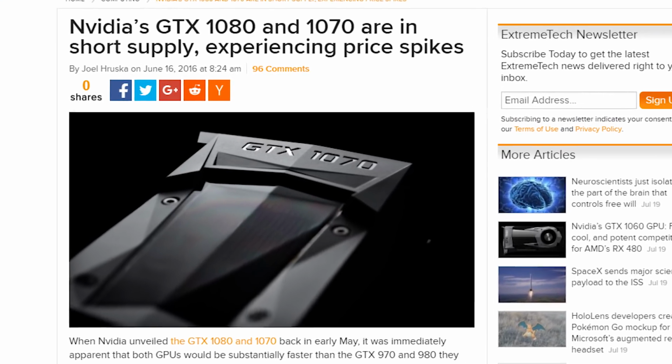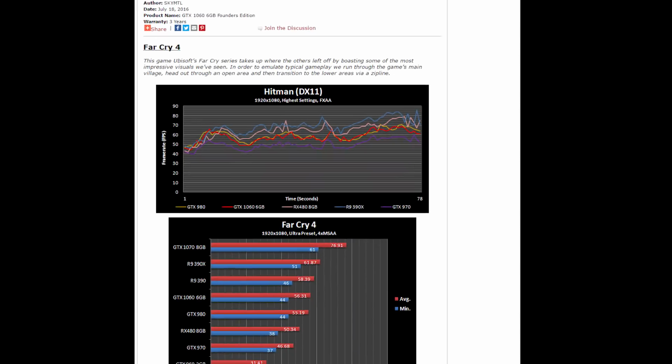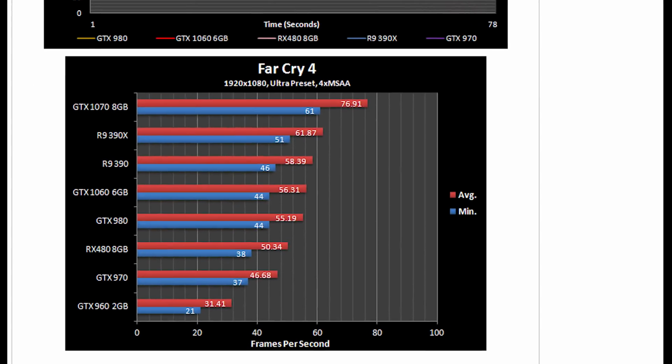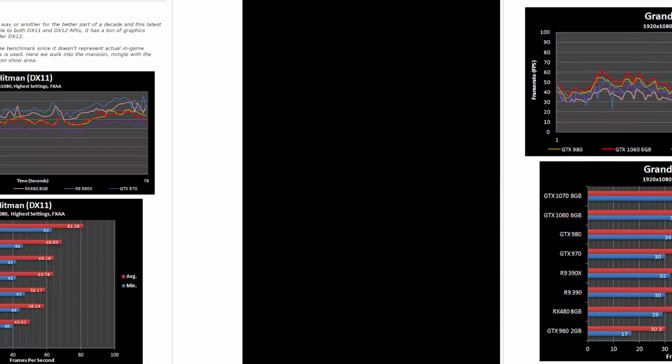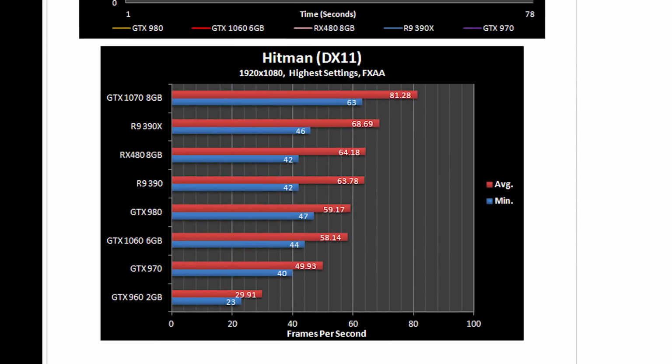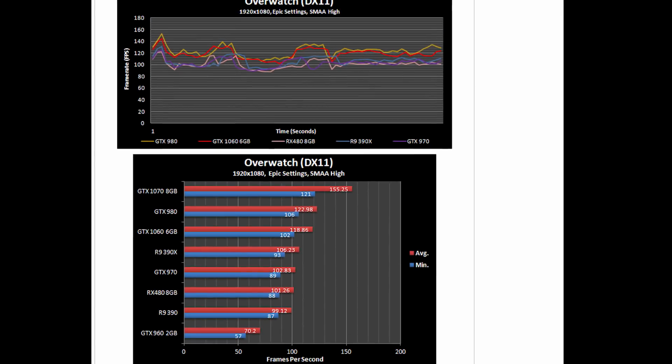With the 1080 and the 1070, they were out of stock pretty quick. Unfortunately, here in the studio, we don't actually have a 980 on hand, but fortunately, our good friends at Hardware Canucks did some pretty extensive testing with it, and the 1060 actually beats the 980 in some scenarios. Not all of the scenarios, but man, this thing gets essentially GTX 980 performance, take or minus a little bit, for $250. Now, there's a couple things to note here before we draw big conclusions.